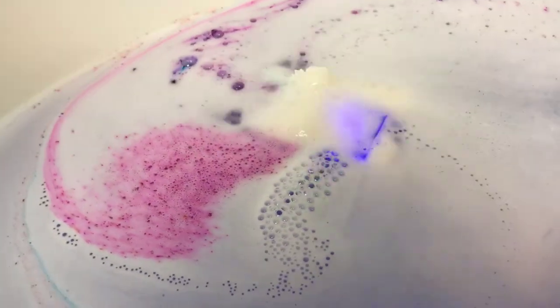Love that light. How cool is that, you guys? It's so cool.